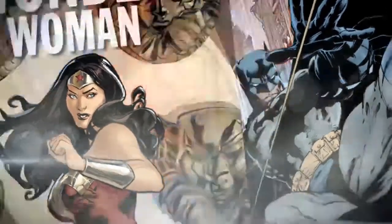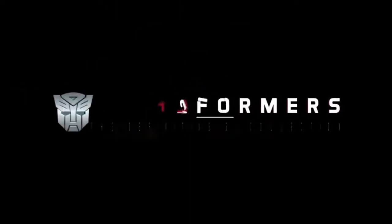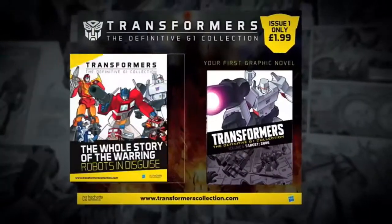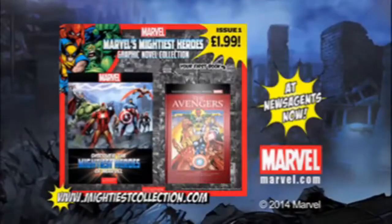Prepare yourself for the adventures of the world's greatest superheroes with the DC Comics graphic novel collection, featuring Batman, Superman, and many more. With groundbreaking stories and the most iconic characters from 75 years of DC Comics. Start your collection of hardback graphic novels. Batman, Hush Part 1, out now, only $2.99. Transformers, the definitive Generation 1 collection. Chronicle the epic story of the robots in disguise, from the origins right up to the present day, in this brand new collection of special edition hardback graphic novels. Plus, each book comes with exclusive bonus content. Start your Transformers collection. Issue 1 just $1.99. Introducing a landmark series of exclusive special edition hardback graphic novels. Marvel's Mightiest Heroes. All the most iconic Marvel characters brought together in one incredible collection. Plus exclusive and never before seen bonus material. Every fortnight, build your collection of Marvel's Mightiest Heroes. Issue 1, The Avengers, out now.